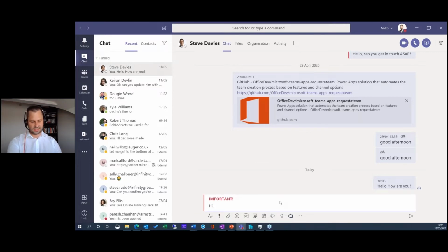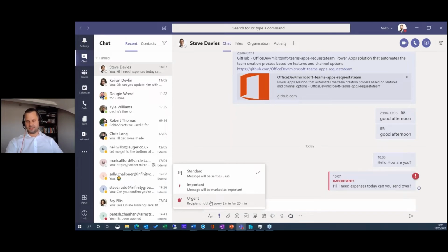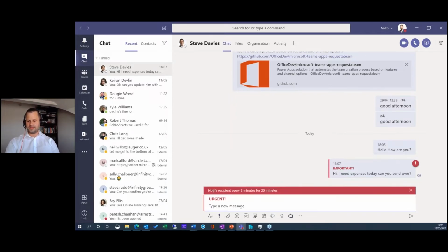When I'm sending messages to Steve, I get a few things over Skype for Business. The first one here is this little exclamation mark, where I'm able to set a message and flag that as an important or urgent message. So an important message just visually indicates that, hi, I need expenses today, can you send over? And when Steve sees that message, it'll pop up, and it's quite clear that that's an important message, so I'm expecting some feedback on it.